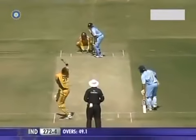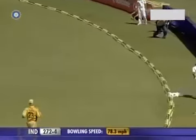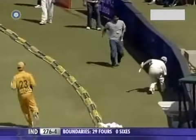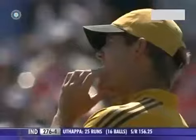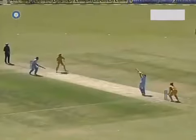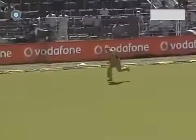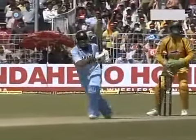Just no room. And Uthappa gives the charge. Michael Clarke is the man headlong on. But the placement has been absolutely spot on. Certainly got a bit of talent, this young man. Not afraid to use it either. He's happy to create the length himself by walking down what would be in the block hole. If he can walk down the wicket, he's going to catch it on the full like that. Also the placement is terrific.